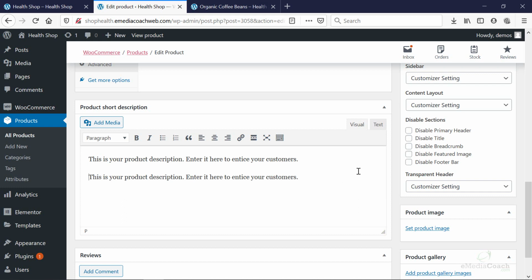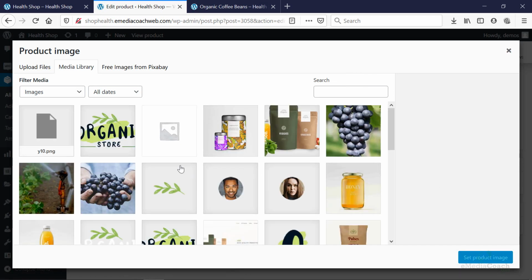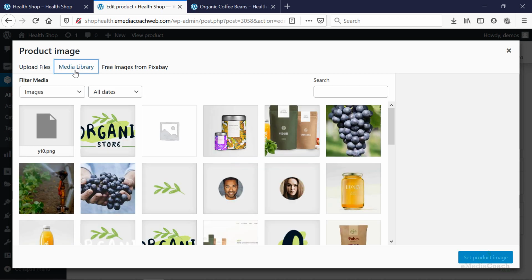Just put in some sample text there. Now here in product image, this is the image that will appear on the product page. So what you can do is upload images from your computer by hitting the upload files tab over here. Select files or upload them from your computer, and then they will exist in what's known as your media library.